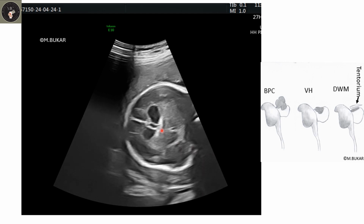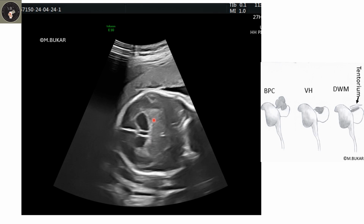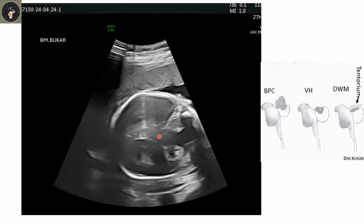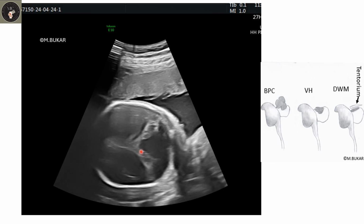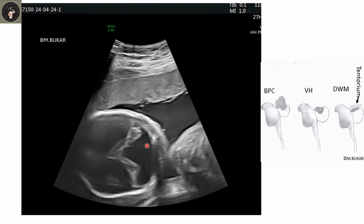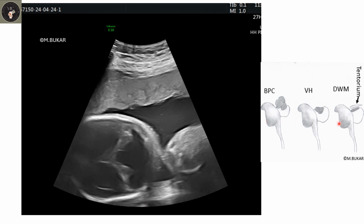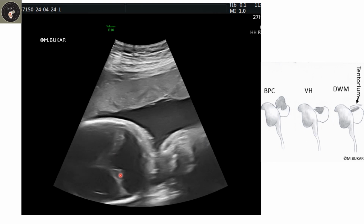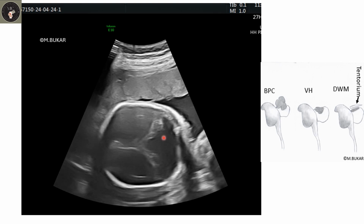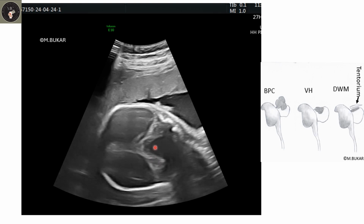Still showing dilated anterior horns of the lateral ventricle. You can see part of the third ventricle here, also slightly dilated. Then look at the communication between the fourth ventricle and the cisterna magna. And these are the three conditions that will give you this. Look at the stretched out vermis.